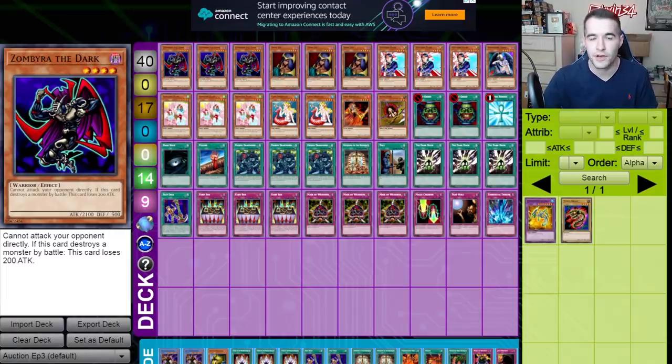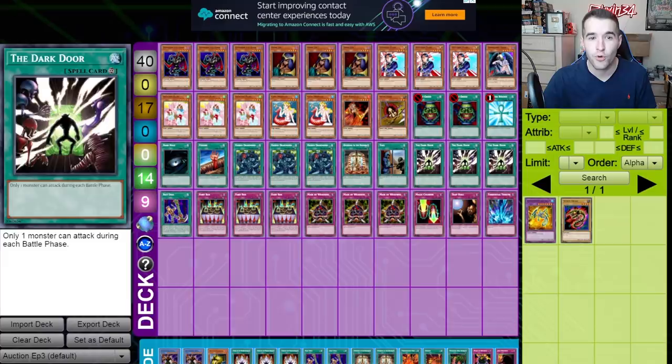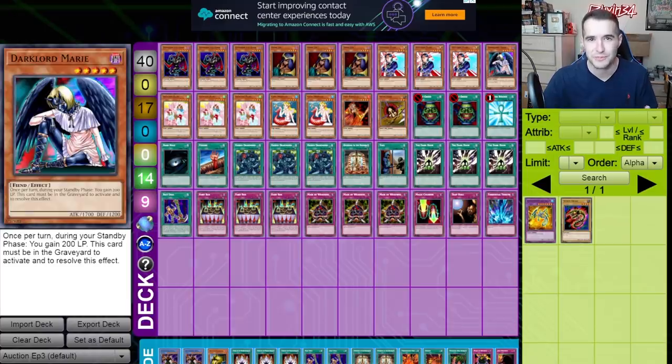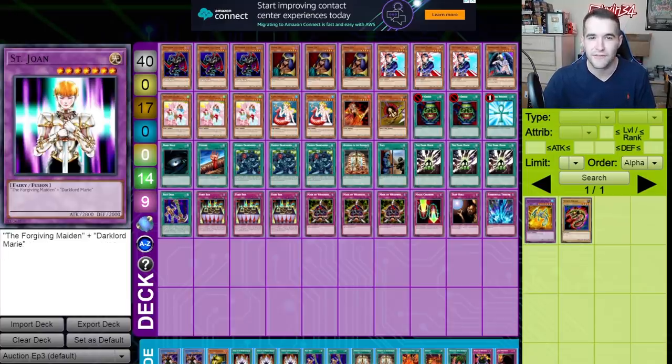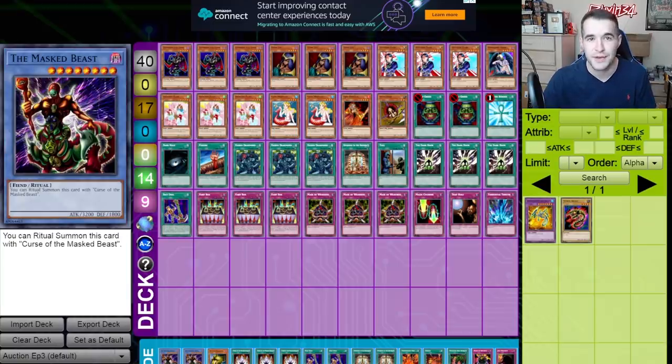Other than going full in on fusions or rituals, even the fusions like St. Joan here, I only have one Dark Lord Marie. Out of all those packs, I got one Dark Lord Marie. So we'd almost never be able to summon that. Humanoid is only 2,200. So fusions are not an option. Rituals, we do have the Curse of the Masked Beast and the Masked Beast. I have them in the side deck because we're considering it. But this is what we have.